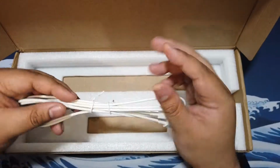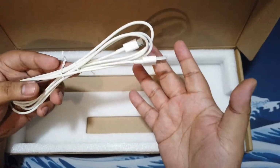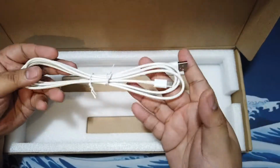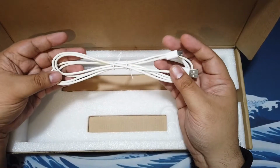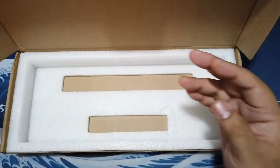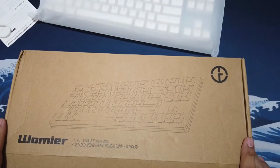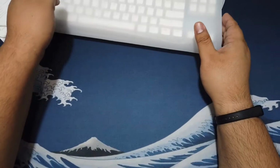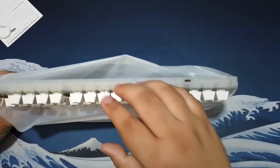And then we have a white USB Type-C cable. Yes, the keyboard is USB Type-C, and of course the cable is white because the actual product is technically a white keyboard. So it doesn't need to match your system if you want to match it, but I think since it has RGB colors, it'll match quite well. Let's check out the keyboard right here. It's put in this plastic, so very nice.